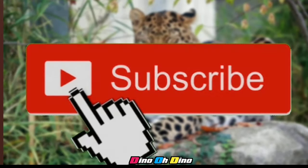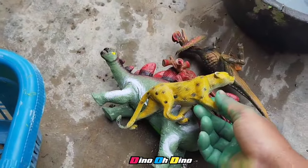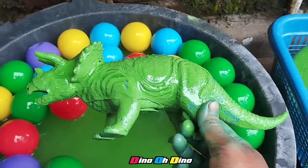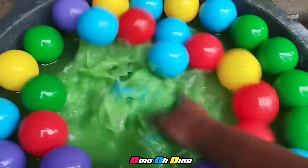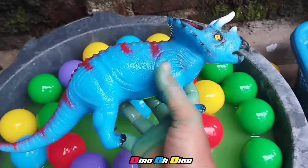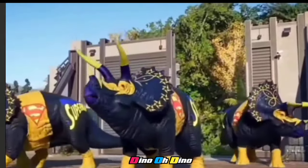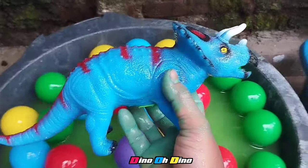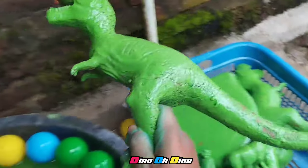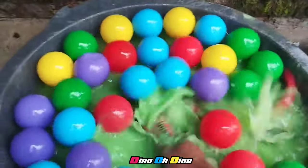Tapi sebelum lanjut, wow, so amazing. So dangerous guys, leopard. Next. Wadidaw, what this is guys? Let's go, cleaning toys. Wih, this is triceratops. Wow, so amazing, Triceratops. Next. Wow, so big. Let's go to cleaning the toys.